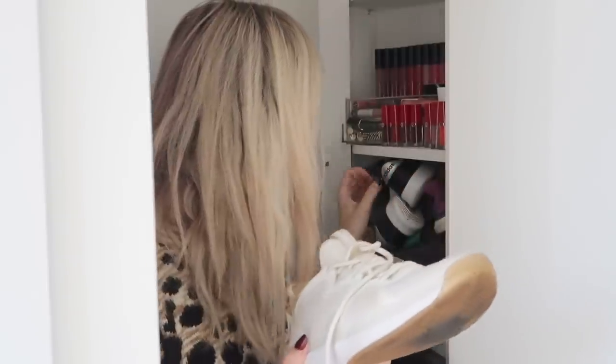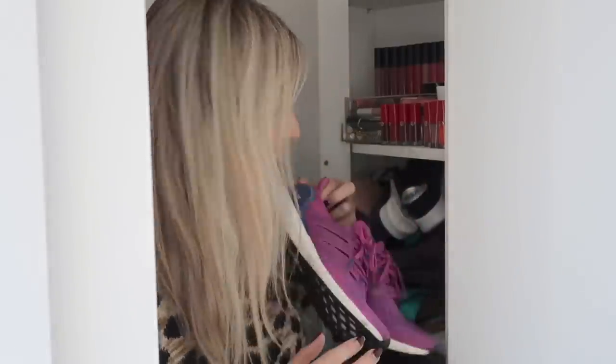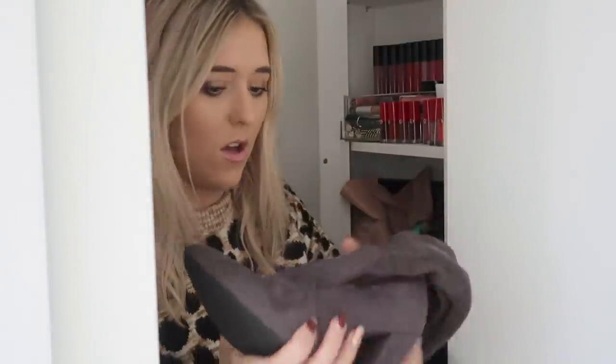I have so many trainers. Obviously I do a lot of working out, so trainers are my big thing. Havaianas. I think this just needs organizing. I'm really scared that a spider's gonna jump out on me. Sorry if the camera's a bit slanted. I have it on top of the suitcase. Real life problems. Oh, these are from Primark, and I swear these are the best, nicest sandals, and they lasted so long. I keep stuff from Primark for a very, very long time, I will tell you.